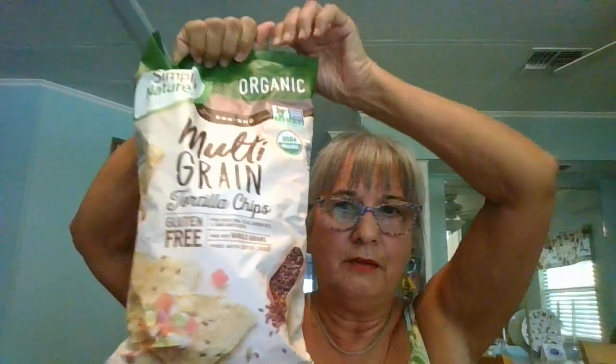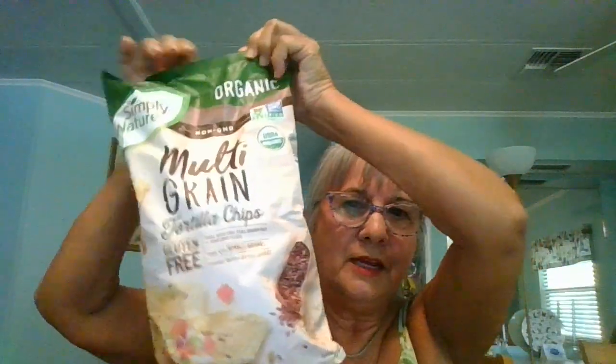Oh, and the other thing is if you want to do a little substitute instead, or if you don't have bread on hand, you can do tortilla chips. And these are my favorites that I love to buy at Aldi's: organic, non-GMO, multi-grain, gluten-free, all that good stuff. And this is good if you are a gluten-free person. You don't want to eat the bread, of course.